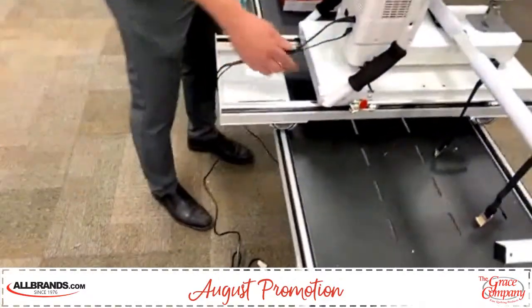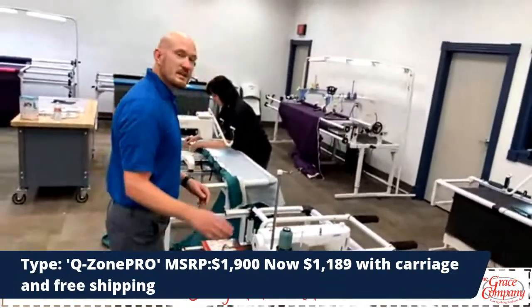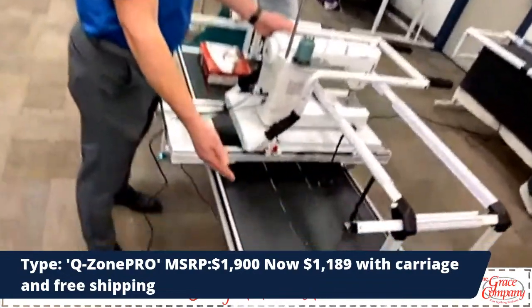So you can see kind of better back here. You have the two carriage systems, and then you have the bar to throw the machine. But yeah, some of the differences, and one that I like in particular is the dual track system. So point that out, Mark.